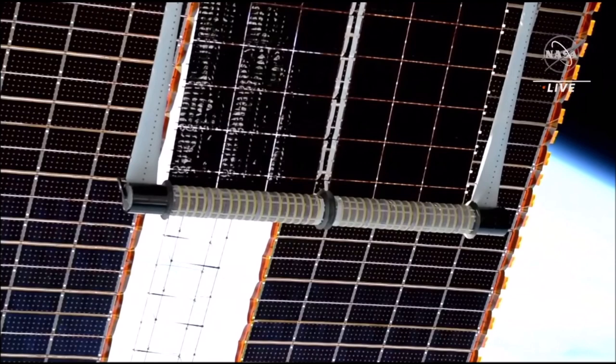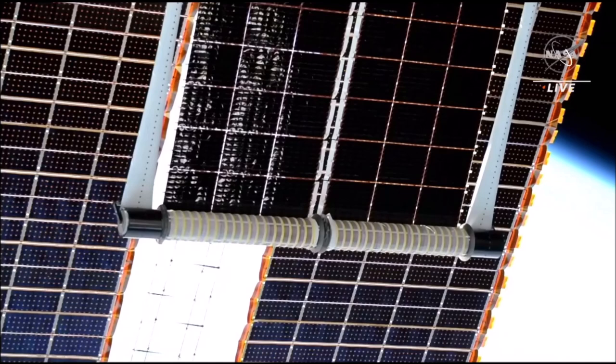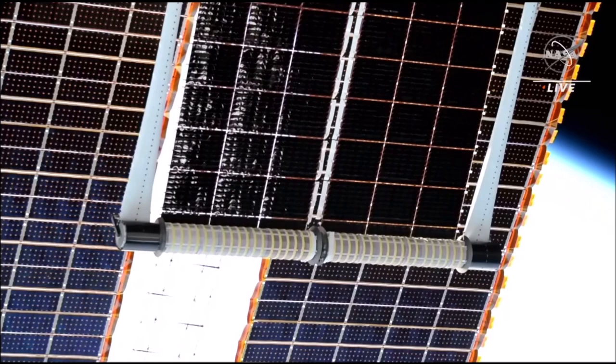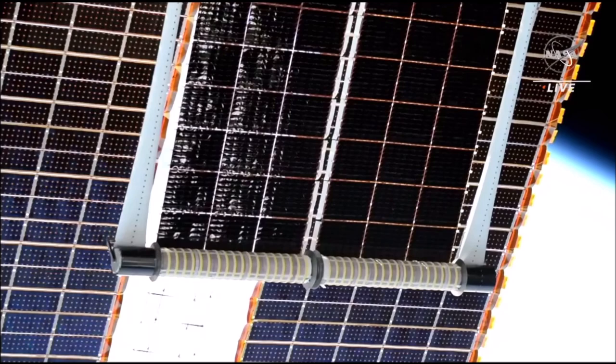This is Mission Control Houston, the new ISS rollout solar array doing just what its name implies, rolling out to its full length of 60 feet that began about 5 minutes ago. I know that I'm really speechless, but this will do it. That's pretty cool. It's a pretty amazing view, a backdrop to do, Joe.